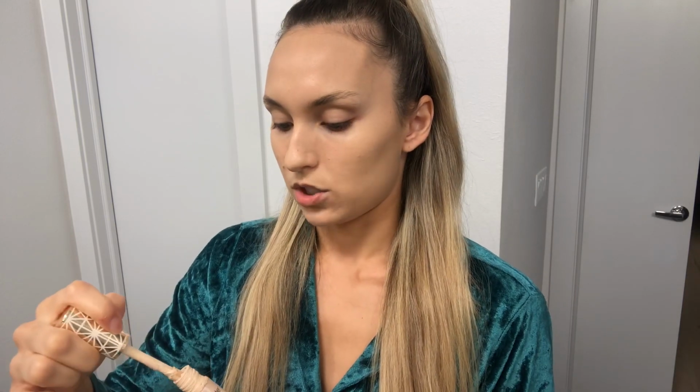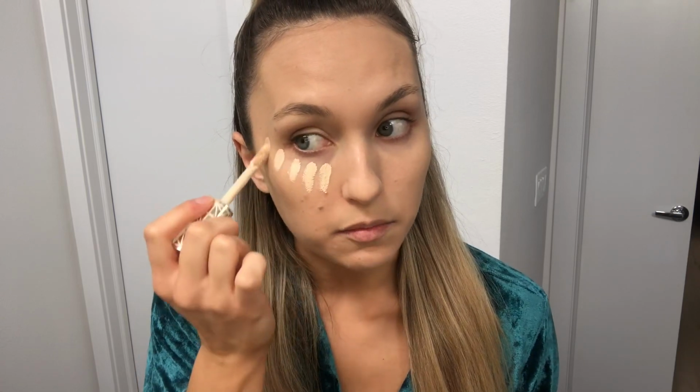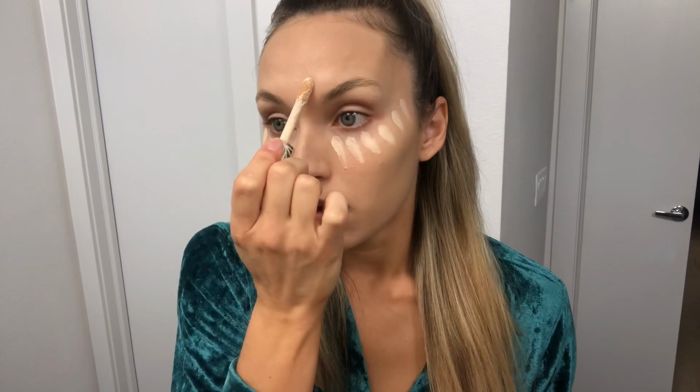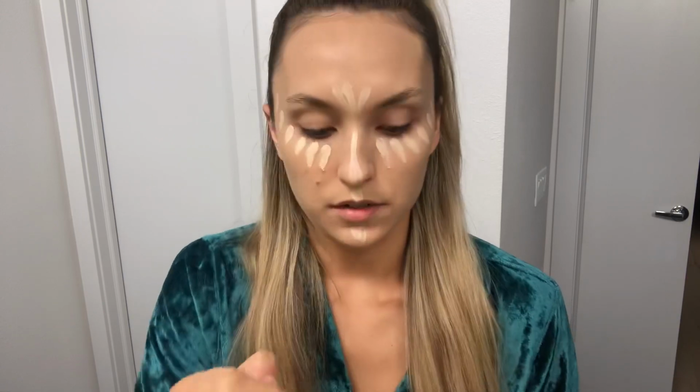So I just take the Shape Tape, and then what I'm gonna do is mark right underneath my eye, going all the way up to my hairline, right here, down my nose, on top of my upper lip, and then down here.